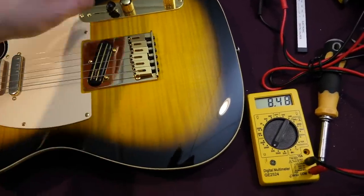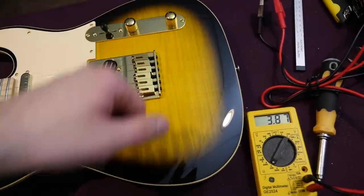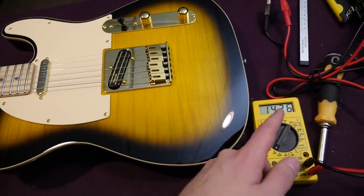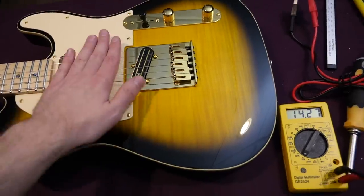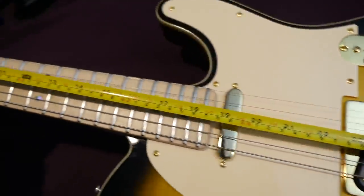It kind of fluctuates. But remember, in the middle position, you can switch between series and parallel, so when you do that, the reading becomes really hot. So that tells you that the tone's going to change quite a bit. And it's still rocking a 25.5-inch scale length.